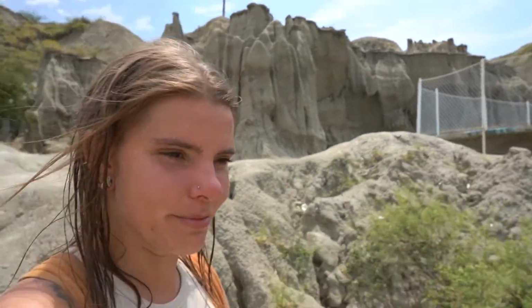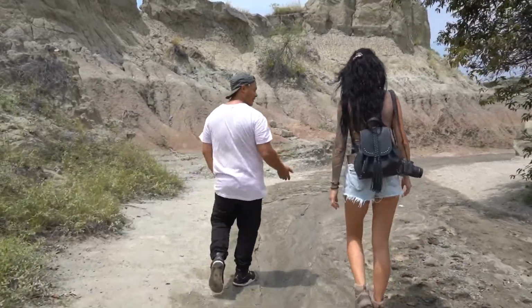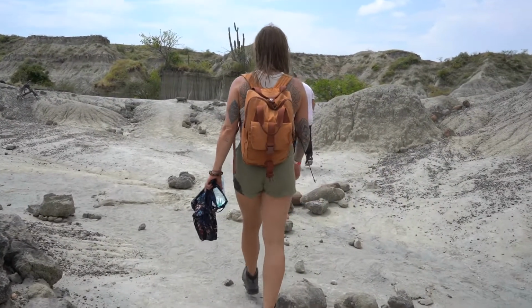The place we're walking to now is called the Phantoms Valley, and apparently this is because of the formations of the rock, and that it looks like, you know, like the phantoms in what he was saying, like cartoons or something. So this is where they owe their name to. Already the formations look completely different.